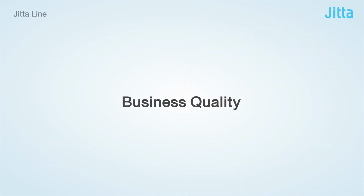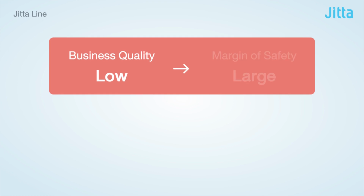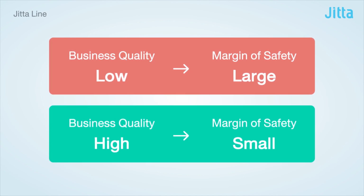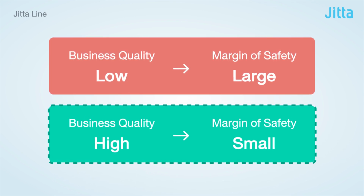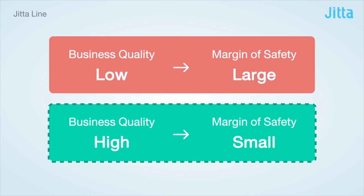Another thing to consider is business quality. Lower quality businesses require a larger margin of safety than higher quality ones because they pose greater risks. But even for high quality businesses, you still need a margin of safety. Great companies can become bad investments if purchased at too high a price.